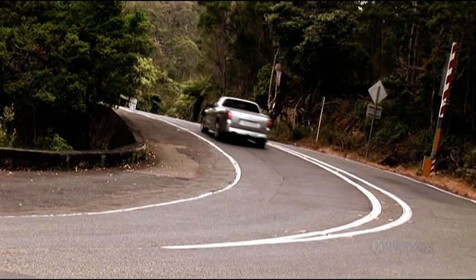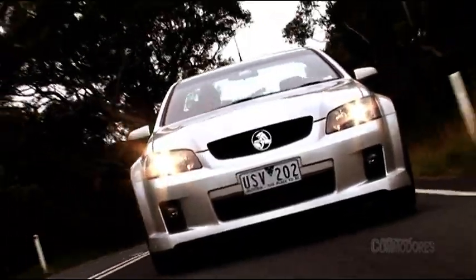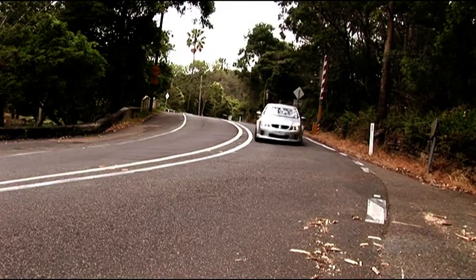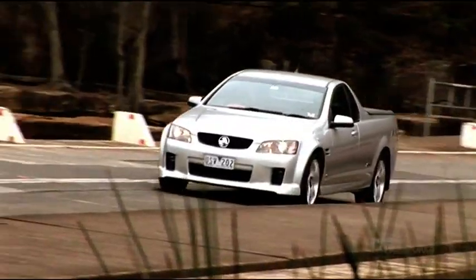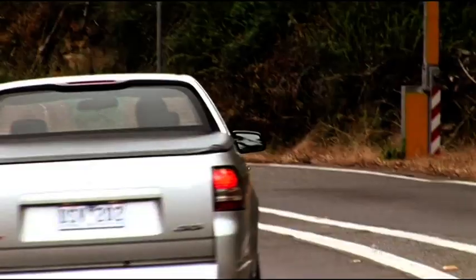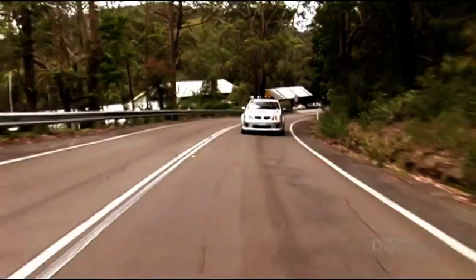Now the SSV drives every bit as good as the SS. You just get that little bit more luxury in the SSV. And I suppose it's probably aimed at a slightly more mature buyer, perhaps looking for something a little bit sportier than a Calais, but they want that leather trim inside. They want those big wheels. On the ute, you don't get the different tail lights like you do in the sedan. That's one thing that the ute missed out on, which is a shame.